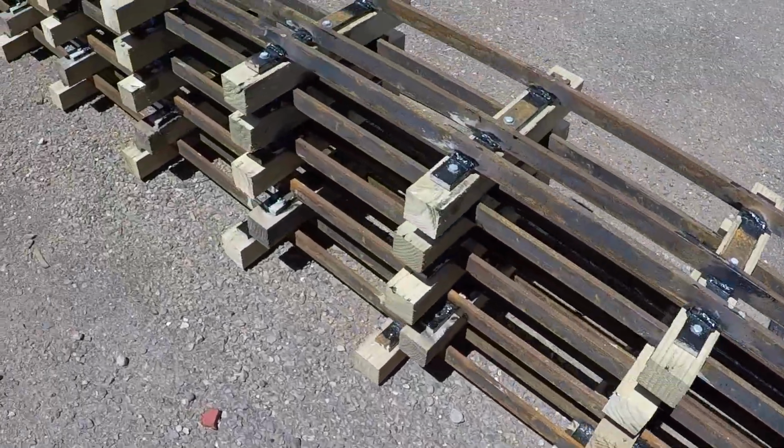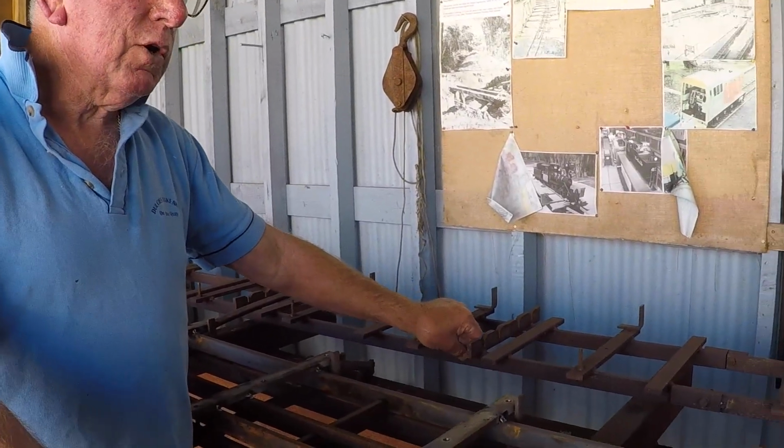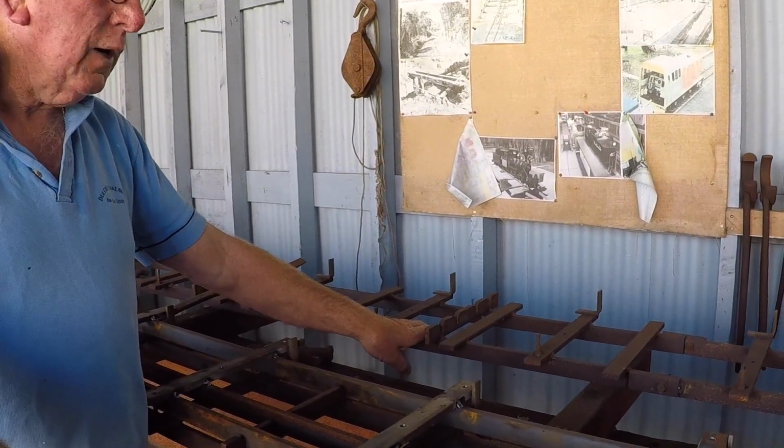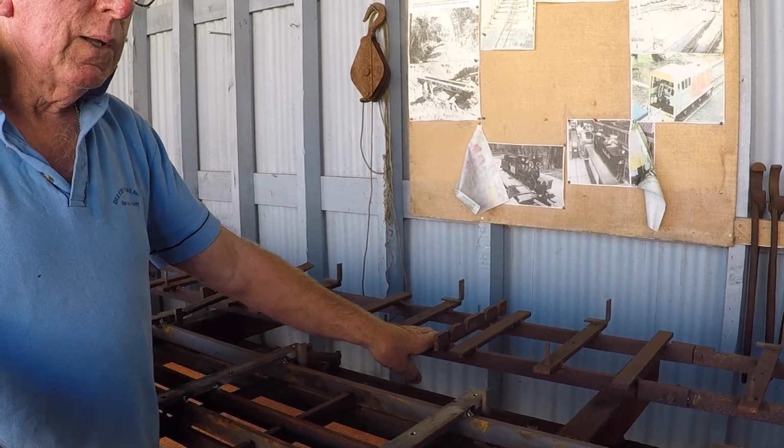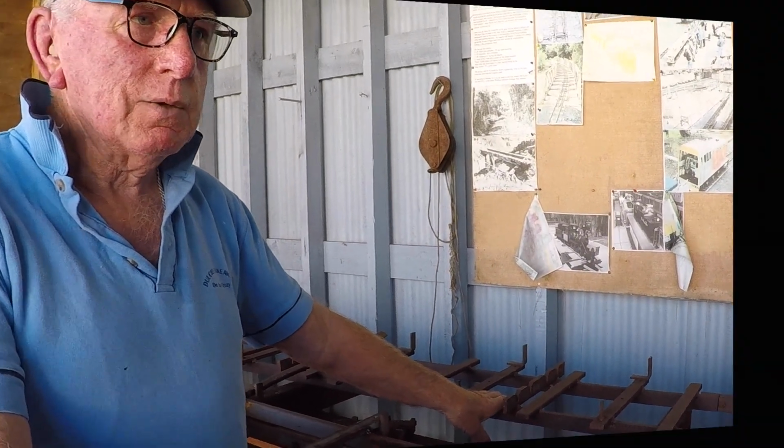So that's all go. These are the straight rails, and over here we've got a jig for the curved rails, and we'll be making some more of those shortly, as the railway track's just about ready to enter the bush part of the track.